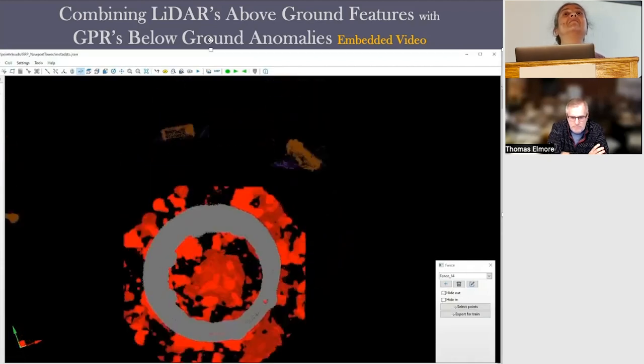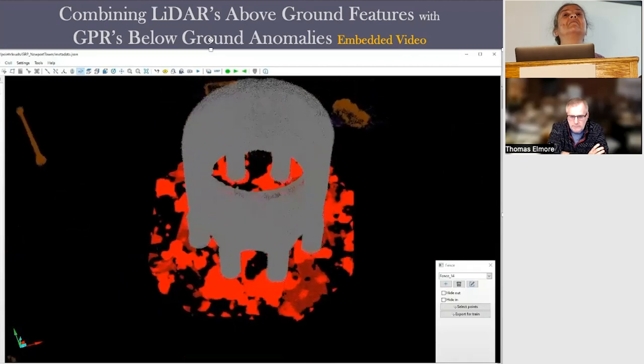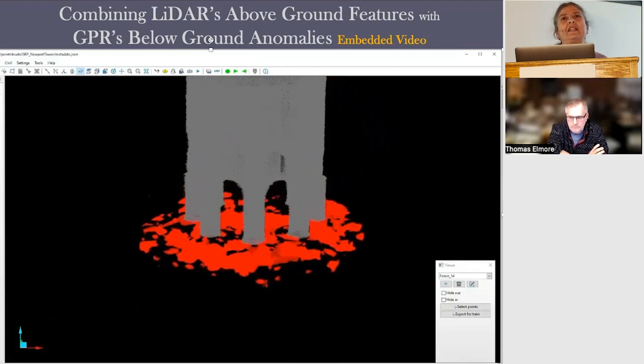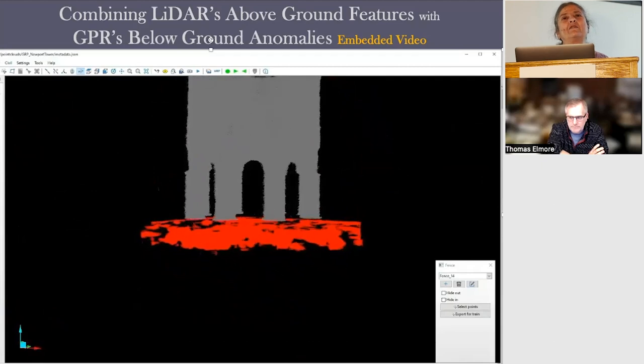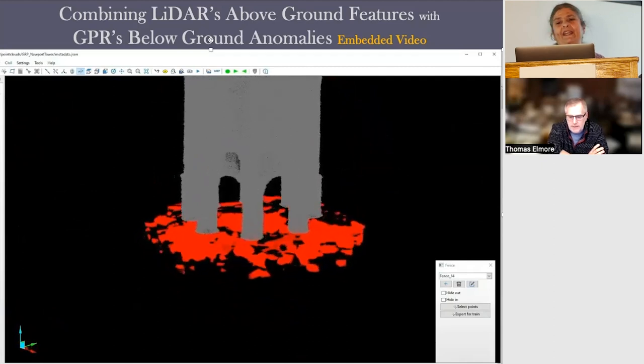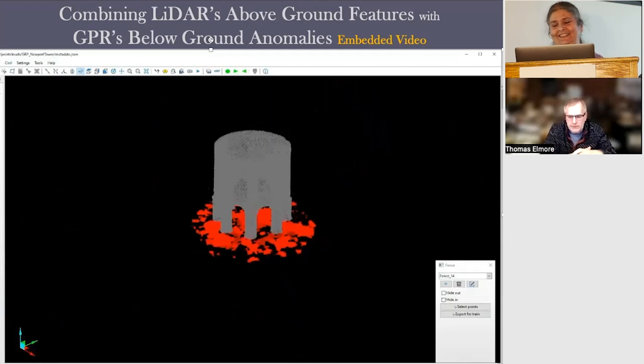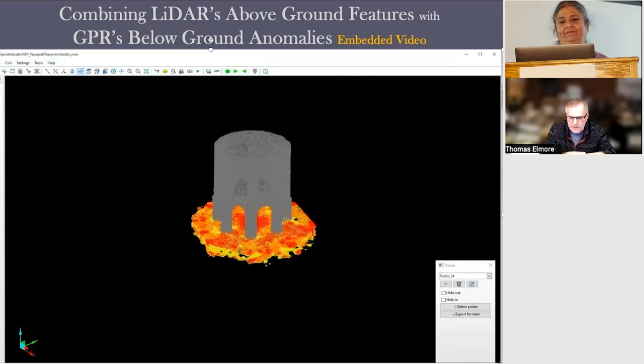Is there any intent to expand the circumference around the tower, outside the fence? The question was, is there any intent to expand the survey outside the fence? That is up to the powers that be at NEARA. The purpose of the work was to support the investigation by NEARA for OSL dating at the base of the columns, to try to date it and therefore possibly figure out who may have built it.